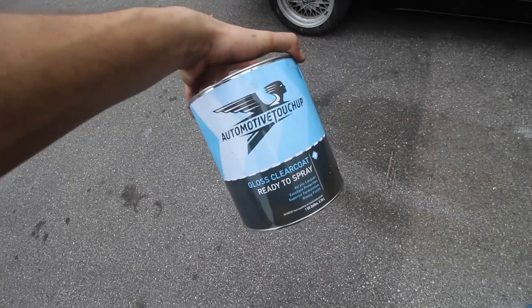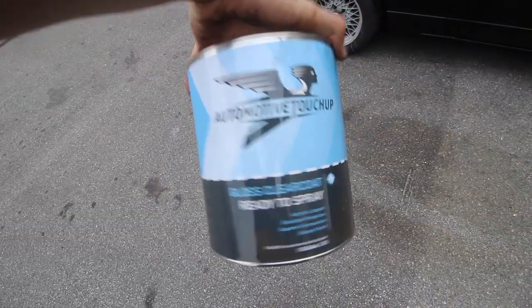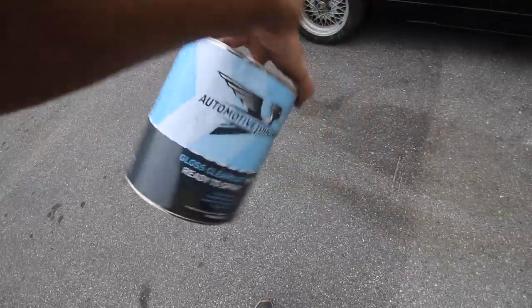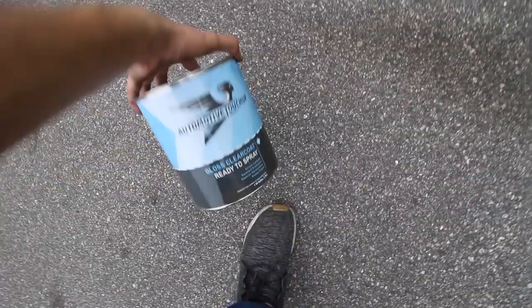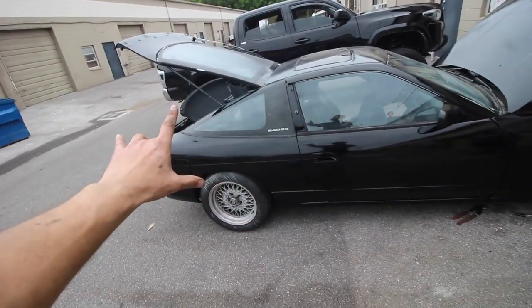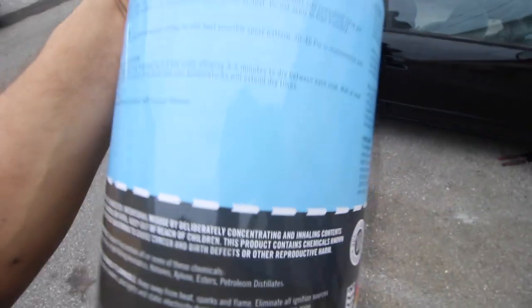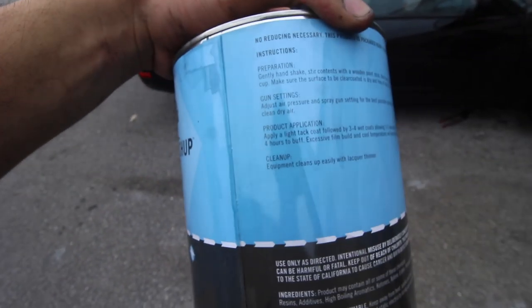So I just went ahead and grabbed it. This is the clear coat we used. It says ready to spray. I don't know if it's a 2K or anything like that. You don't mix it with anything, which for me was kind of mind-blowing. But that's what we used, and honestly, the finish, I'm gonna be honest, it's not good. But on the tin, it says to wait at least 4 hours to buff. So it kind of seems like it. It says right there that you should wait at least 4 hours to buff this.